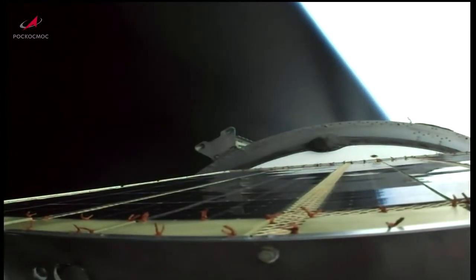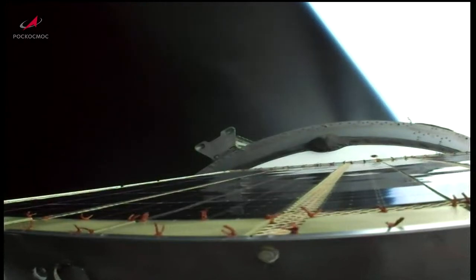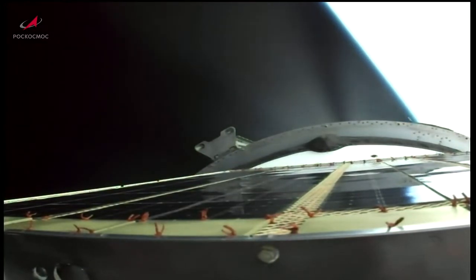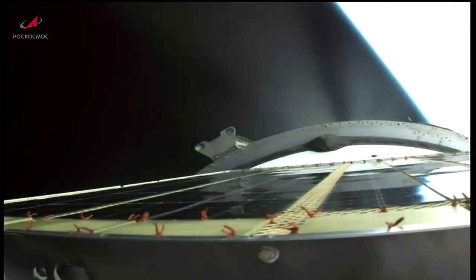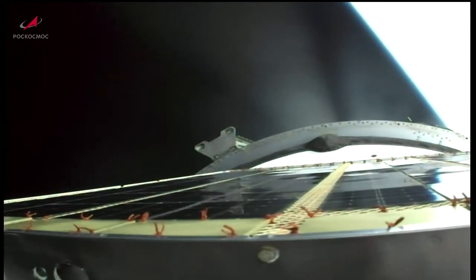7.5 minutes into flight, the Progress and the Soyuz now traveling 14,000 miles per hour, 124 miles in altitude. The trajectory flattening out, about 1 minute of powered flight remaining. Now at the 8-minute mark into flight since the Progress lifted off, Progress now traveling almost 15,000 miles per hour and 125 miles in altitude. All structure parameters still reported to be nominal.